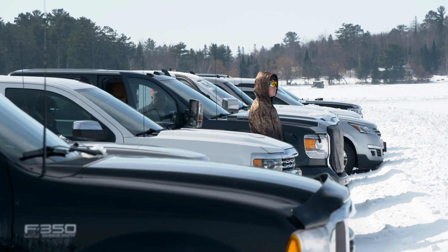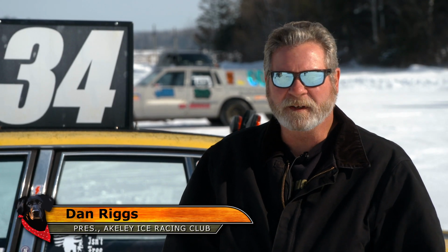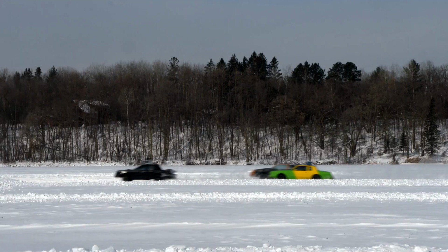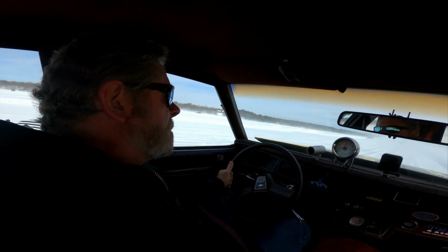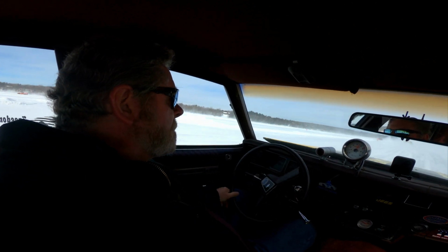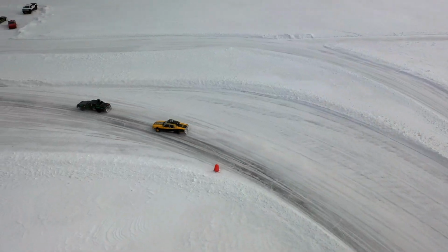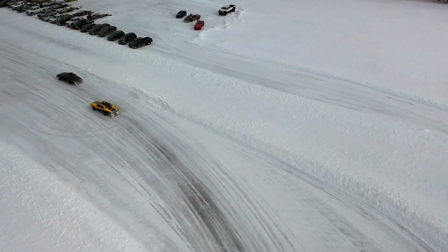Local race fans brave the chill to watch the action. Last weekend we had 11, and we could have 15 to 20 today. And you better believe, backseat drivers are allowed.